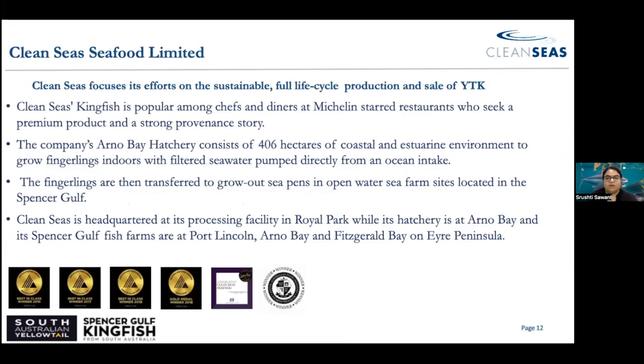So with all the sustainability in life cycle production and sale, we are considered popular among a lot of chefs and diners at Michelin-starred restaurants who seek good premium products.